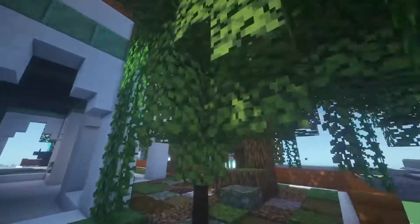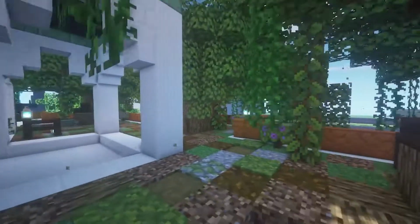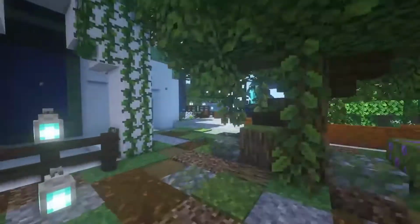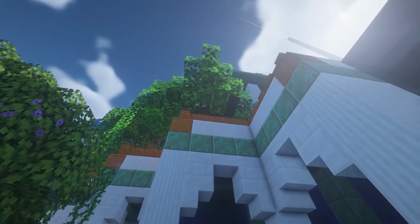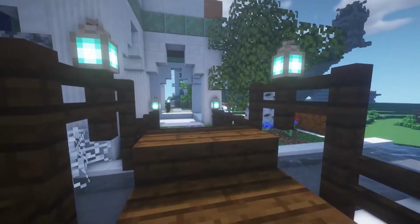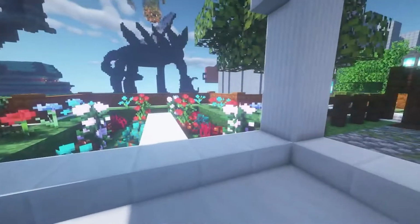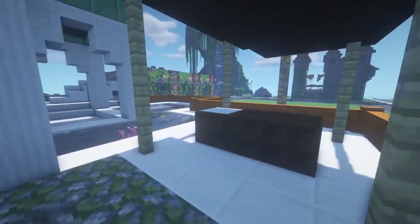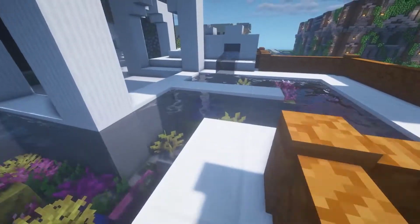Then we have this area here with those beautiful trees with the hanging vines. Must have been a nice spot to lay down in the hot desert sun and just cool down. And also those trees are connecting to the trees in the upper level. And then next to it, we have some flower gardens. And then the underwater garden.